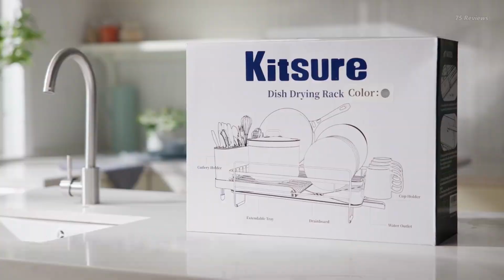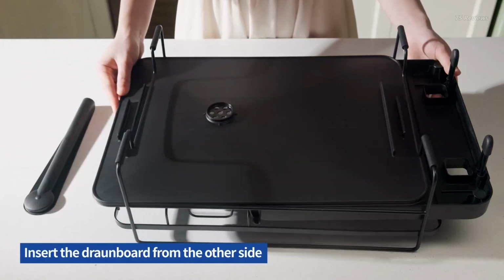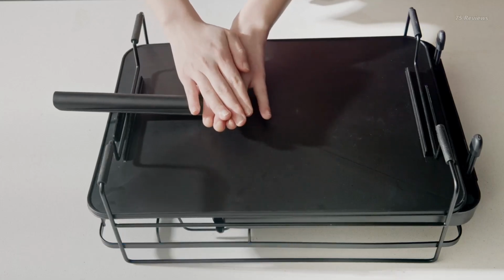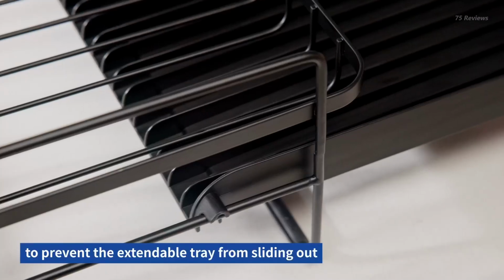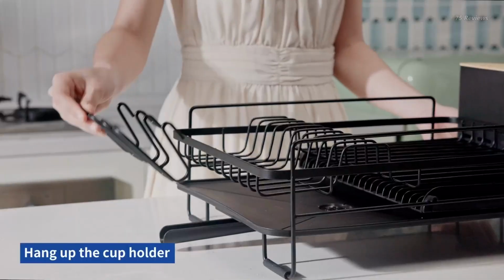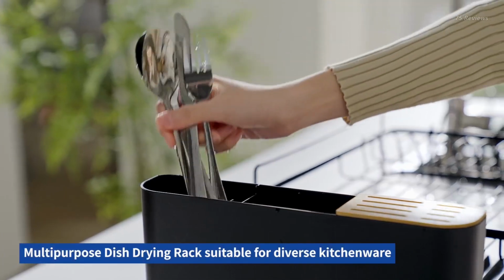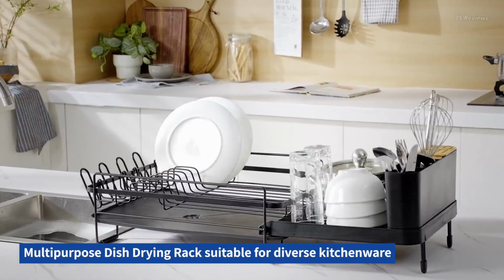This clever rack features an extendable design, adjusting from 19.2 to 26.7 inches in length. It fits perfectly in kitchens of all sizes. Say goodbye to water puddles. The built-in drain board collects excess water, while the 360-degree rotatable outlet directs it straight to your sink. Crafted from premium stainless steel, this rack resists rust and fingerprints. Cleaning is a breeze, just rinse and air dry.